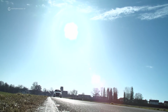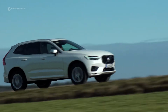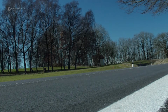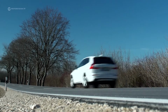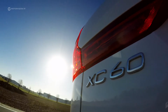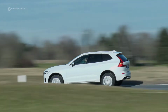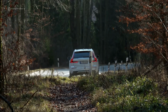You'll have to pay at least 46,000 euros for an XC60. Thus, Volvo competes directly with the German premium class, BMW X3, Mercedes GLC, and Audi Q5. And yet, you want to stand out. Purely in terms of driving experience, the Swede is nearest to a Mercedes. It likes it soft, not hard. However, the driver can also switch from comfort to dynamic mode. But the driving style is not really sporty.